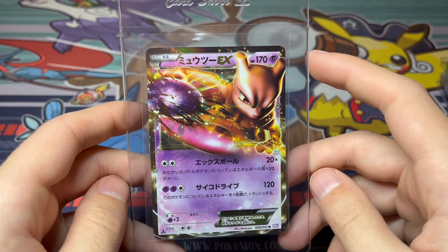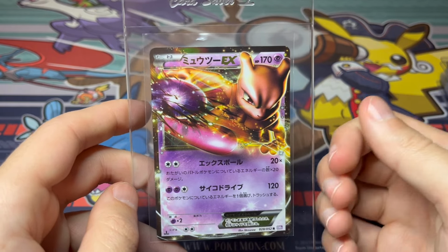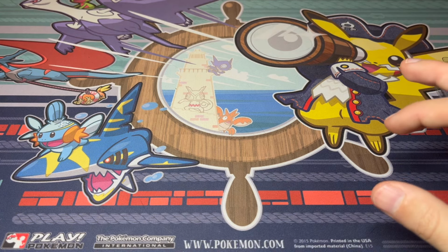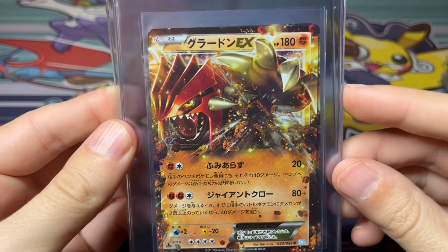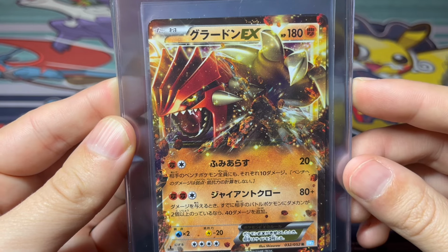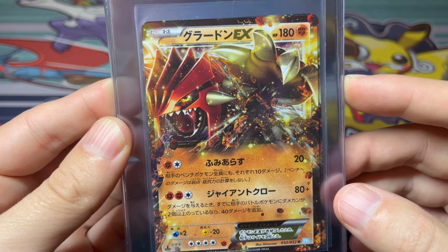So we've got a Mewtwo EX. I believe this Mewtwo EX is actually one that I pulled myself a long time ago in a black-white opening. So this one probably would not get sold. This one would stay in my collection because of that. But prices are starting to come up, starting to make sense to grade those cards. And this is probably my favorite black-white EX, Groudon EX from Hail Blizzard. This Shizuru art is just incredible. This is like what blew you away when you first saw black and white EX cards, with all of the art jumping out of the card and breaking the box, and it was really fantastic.